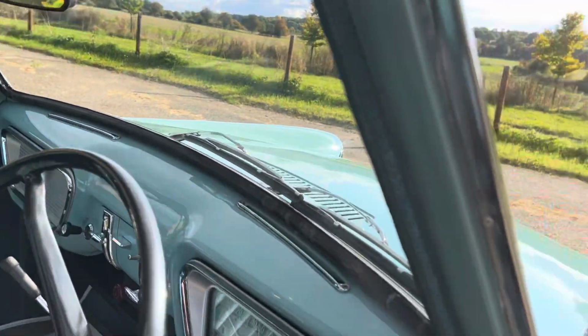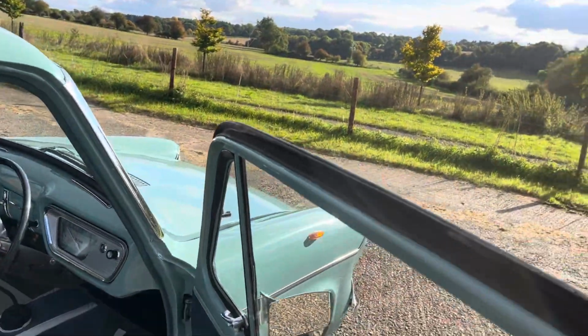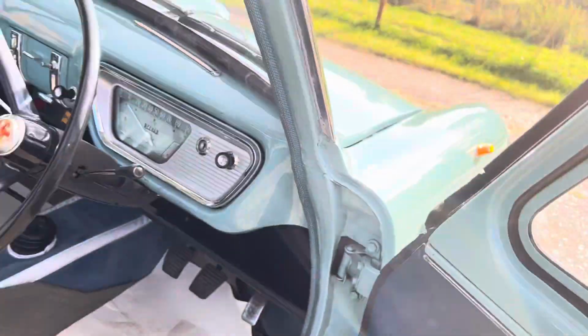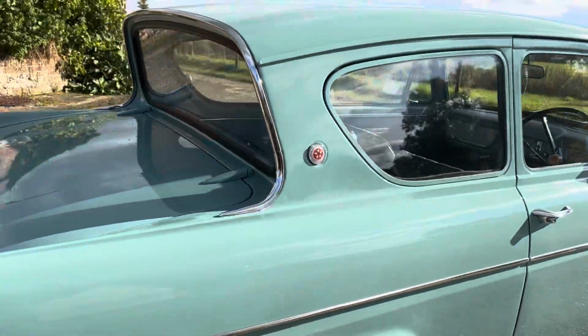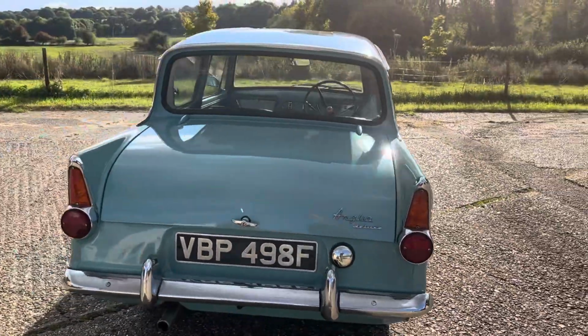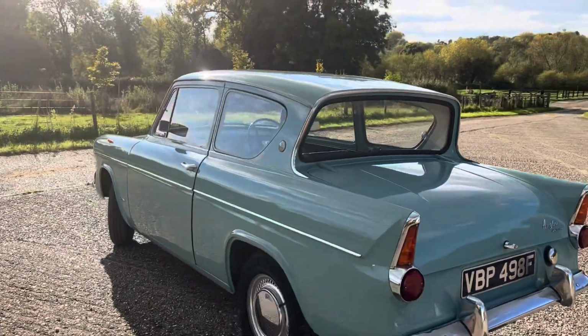Excellent headlining, nice bright clear glass, and just generally in absolutely excellent condition. You know, let's just show you things like these door jambs. Really very superior condition car. Now the car has had a complete full professional respray and looks very good. It's been done in its original colour of lagoon blue.